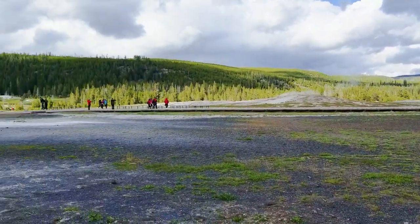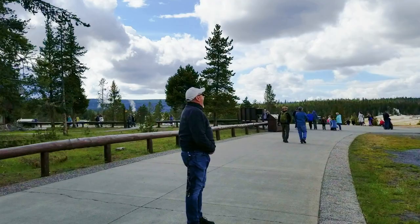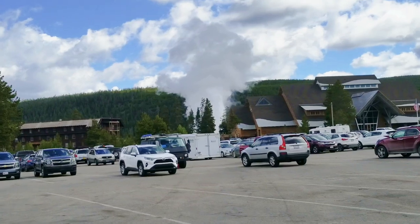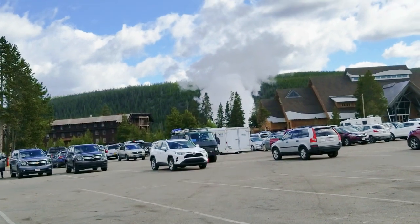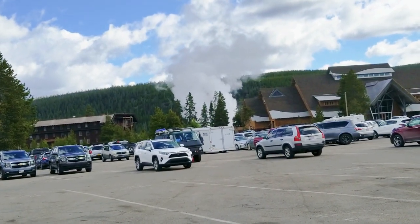Old Faithful. And then there's many other geysers that you can walk out to. And then this is Old Faithful Inn. You can see how big Old Faithful really erupts. Look at the size of these buildings, and it's erupting right now. It's pretty high.